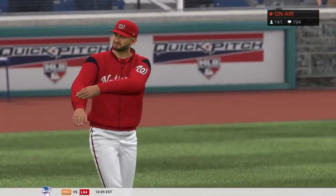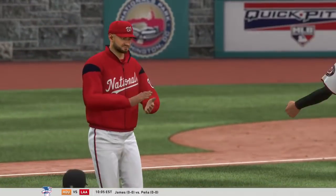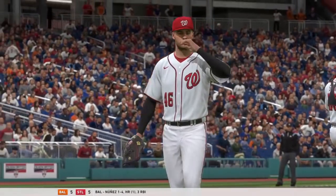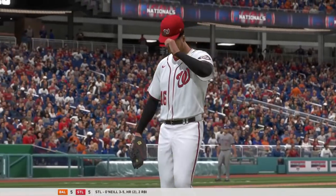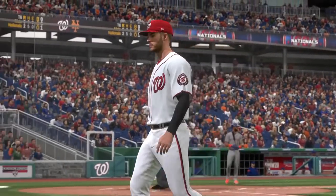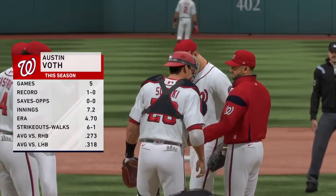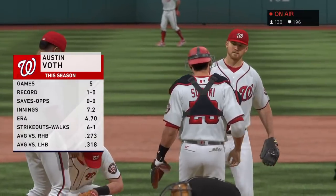On his way out to the mound now is the Washington manager, and he's going to make a move, as that's going to be all for his starter this afternoon. Gone after 5 1/3 here, as he never really found his groove in this one. Austin Voth, a 6'2" right-hander, jogs in to take over on the mound. Number 50, Austin.